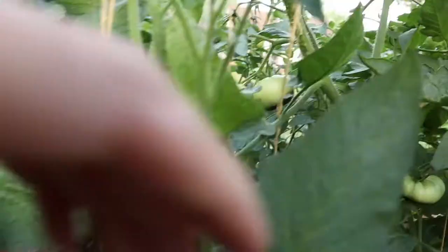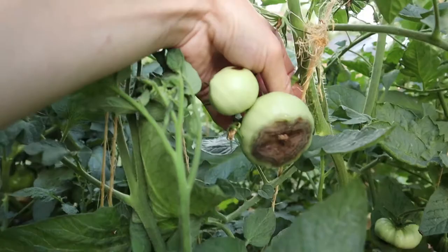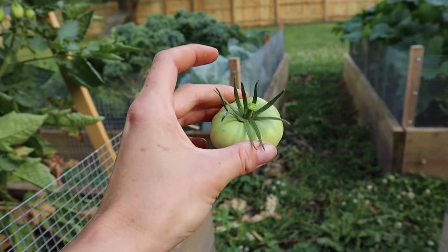Oh, I just found a good example of blossom end rot. This one right here, that is a good example of what I thought all of my tomatoes were gonna do. But they seem to pull out of it okay. So yeah, there is what the blossom end rot looks like on that one. And I'm probably gonna toss him.